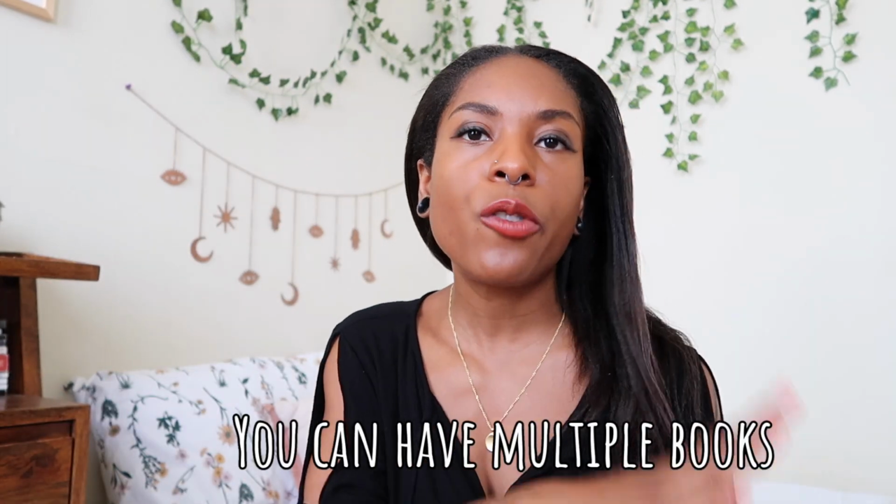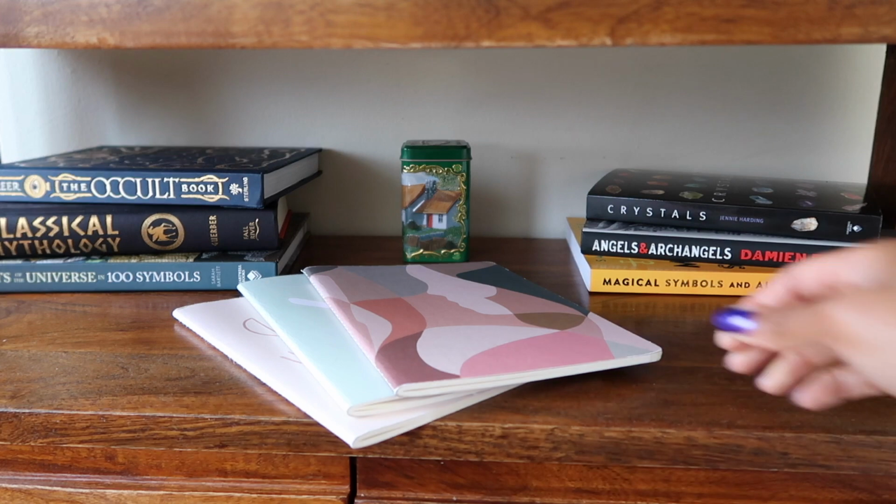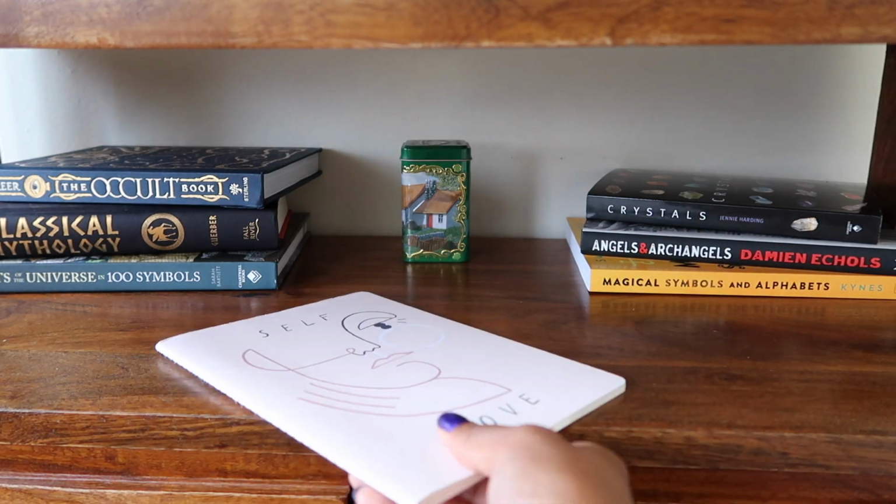And you can also have extra books of shadows. You can have one book of shadows for a certain type of magic and another book of shadows for another type of magic. It's totally up to you. But I think it's much better to have everything in one place. But if you wanted to have one book of shadows for planetary magic and another book of shadows for herbal magic, totally fine, do you.